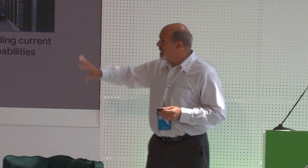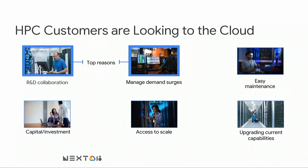And so one of the main reasons people are looking to the cloud is because some of their workloads can run well in the cloud, and they can manage those demand surges. And by taking some of the workloads that maybe aren't demanding the on-premise resources and putting them in the cloud, they actually make their on-premise system even more valuable while it stays full.